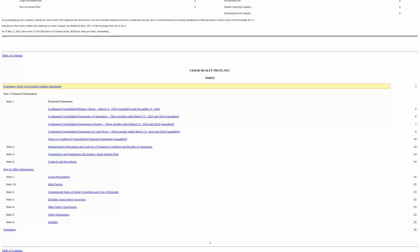First, a quick heads up. Like all these filings, this report contains what are called forward-looking statements. Basically, these are educated guesses about the future. The company is saying, we think this might happen, but things could change, and reality might look different. It's important to keep that in mind as we go through this.